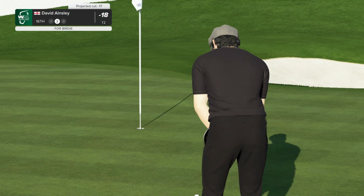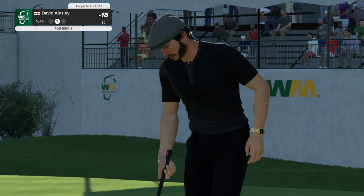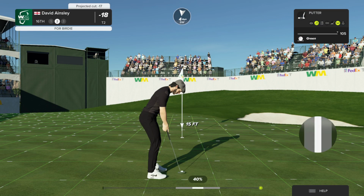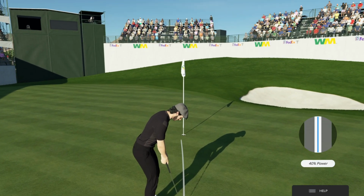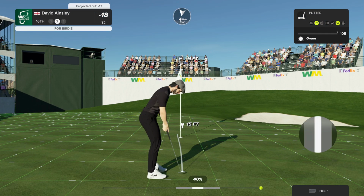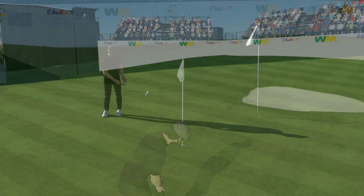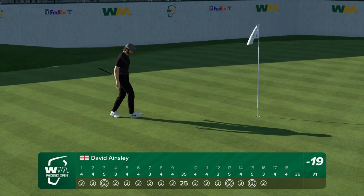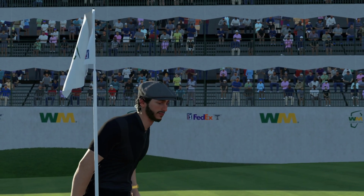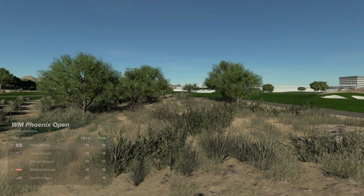And this will give reason for the crowd to go absolutely bonkers here. Oh, this will be good for the momentum. Let's make this birdie putt. It's got a chance. Fair effort, that. Good birdie. He's currently in a share of top spot.